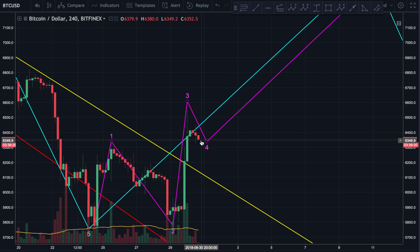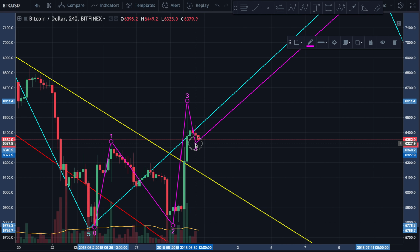We can accept a wick. We can accept a retracement of wave 4 by only a wick into wave 1 territory, which as of now it is only a wick. And then we could bottom out and hopefully begin a wave 5. For now, that is still a valid count.